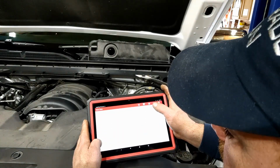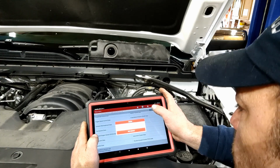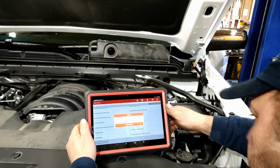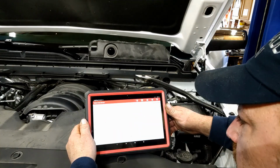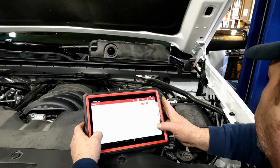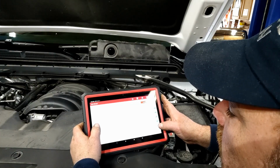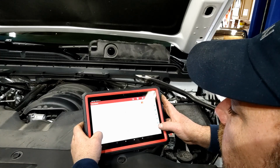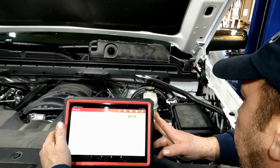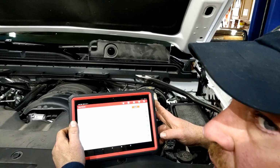This misfire data is under data stream. Maybe it just takes that long, huh? By that time our catalytic converters are going to be shot. It says cylinder number 7 still misfiring. Well, that's because it's probably fouled. And it's not reading any misfires on cylinder 3. Oh, that's interesting also.